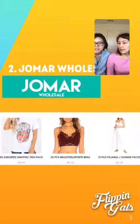Yeah. So on Jomar's website, they actually list the brands of clothing they carry. They're not going to disclose it when they sell it to you. If you see it here, it says 25 assorted graphic tees, and there's a brief description of the item. Basically, they're going to say, oh, these are non-branded tees. But 25 of them for $59. $60. What do you think? I think it's good. I did the math. It's about $3 a shirt.